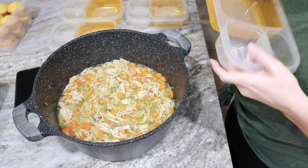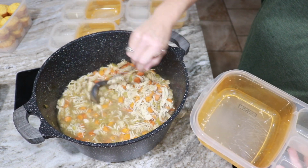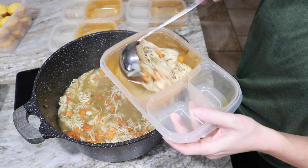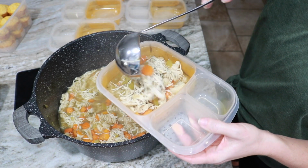Okay, we are ready to plate up the homemade chicken noodle soup. It's looking and smelling good. I think we got a good one this week. We'll see when we eat it. I really am just going to kind of eyeball it.